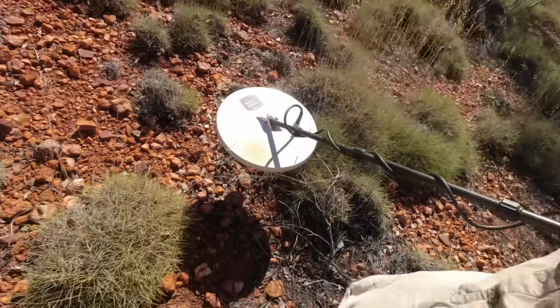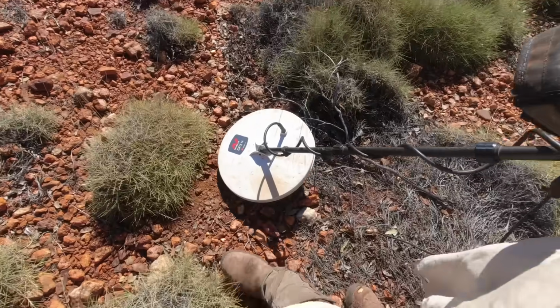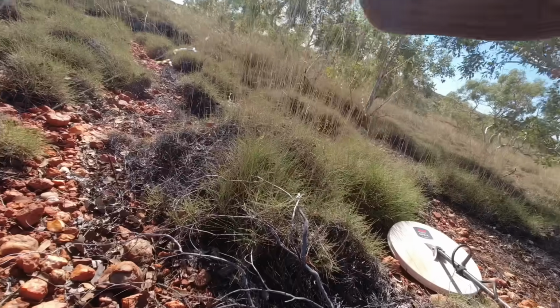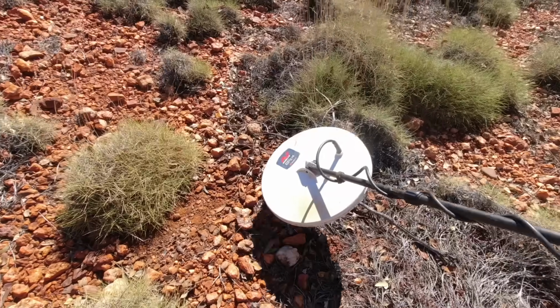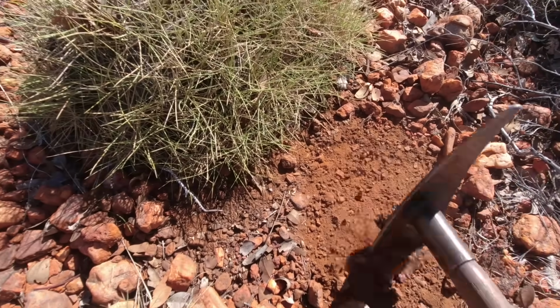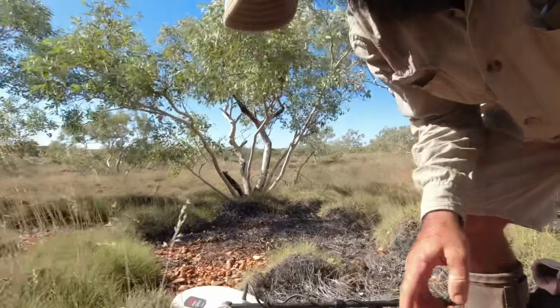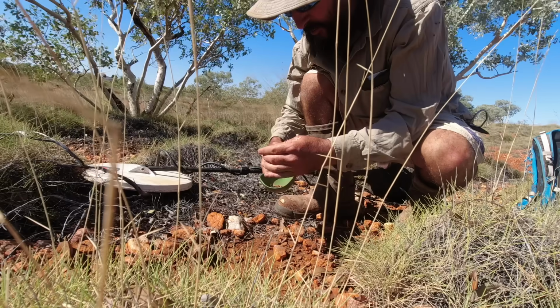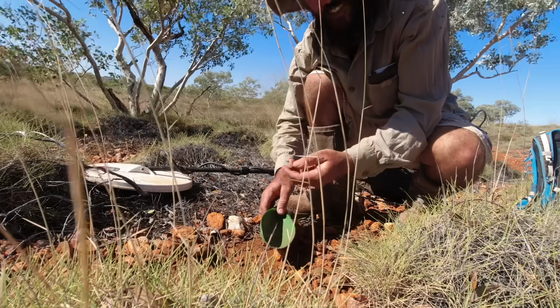I've got first signal. I can't see anything there, but there's a screamer. We'll give it a little scrape here. I might just wave the magnet over it. Not steel. Whatever it is, it sounds decent size. I think it's a specie.